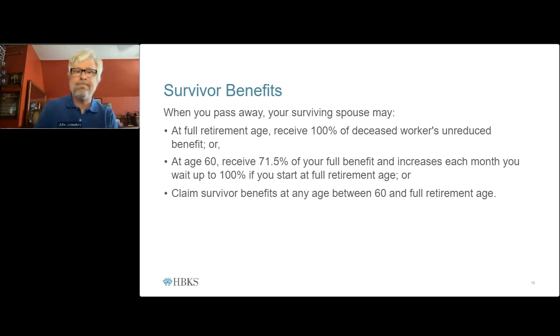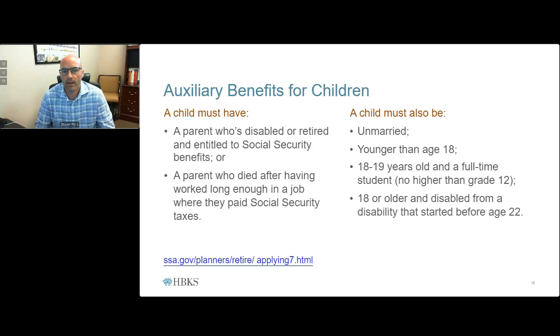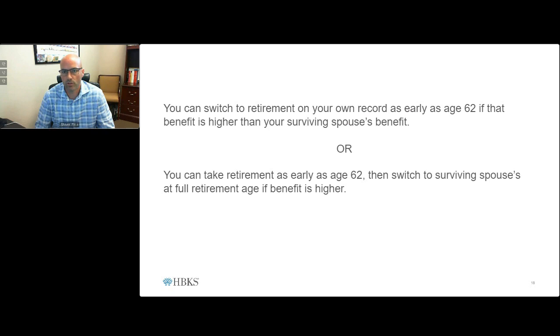Okay? John, I'm going to jump in here again. This is actually probably one of the most popular calculations that we do for our clients. You really want to pay close attention to your own benefit and being able to maybe defer that one to age 70 while you're taking your survivor benefit in between. And typically the crossover for waiting to age 70 is much lower when we're dealing with survivor benefits than we were with just traditional Social Security retirement benefits for an individual.